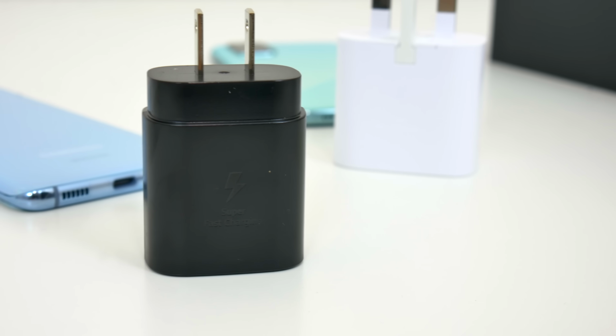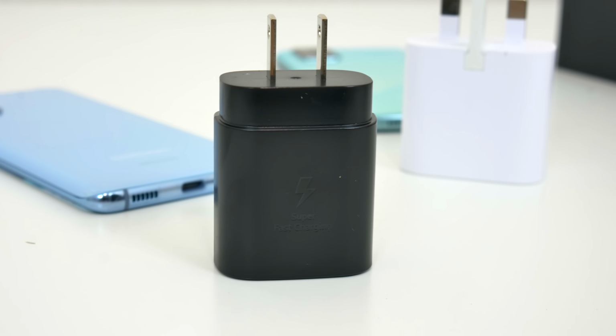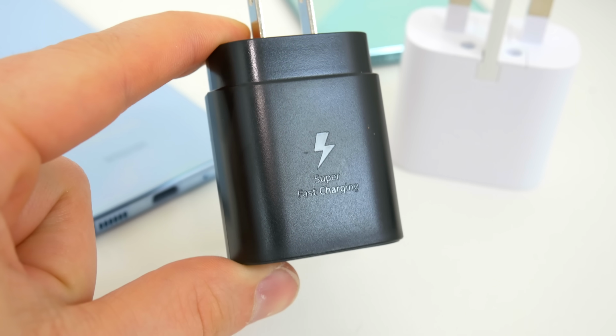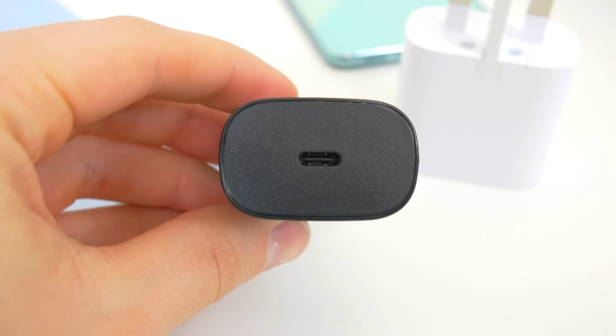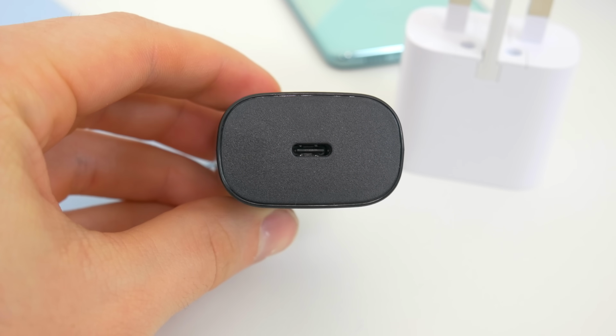Interestingly enough, as far as their charging speeds are concerned, both phones support the super fast 25 watt standard, and I can really appreciate that. With the S20, it's obviously expected, but getting the fastest possible charging speeds on the mid-range A71 is a really nice addition.